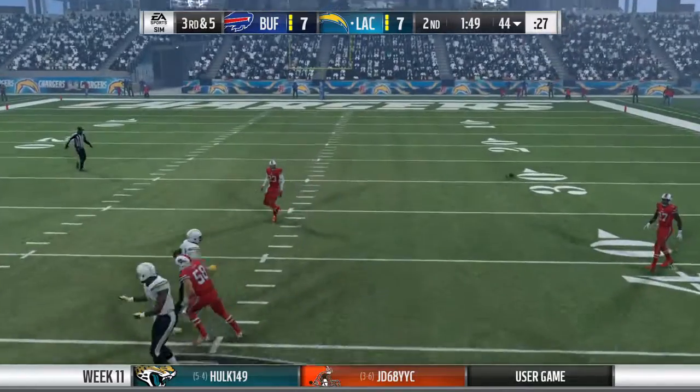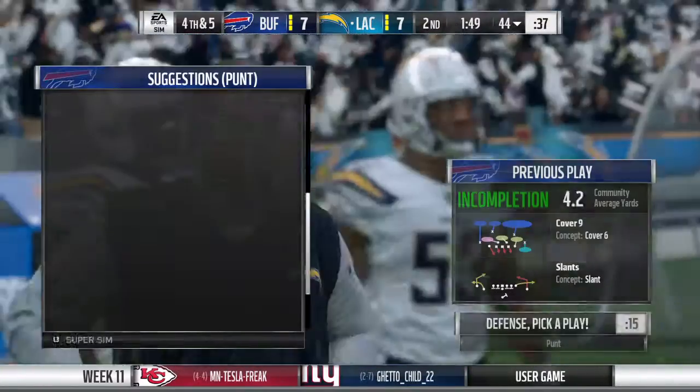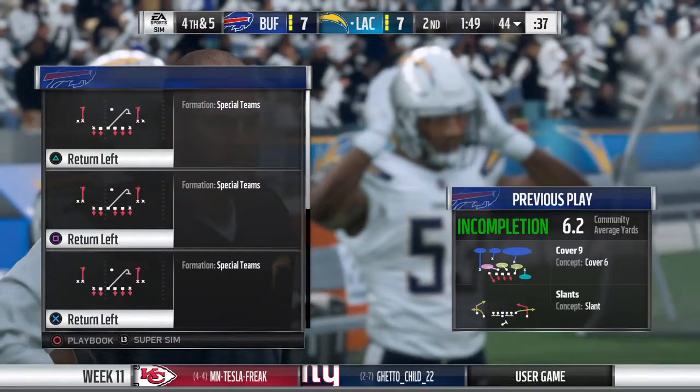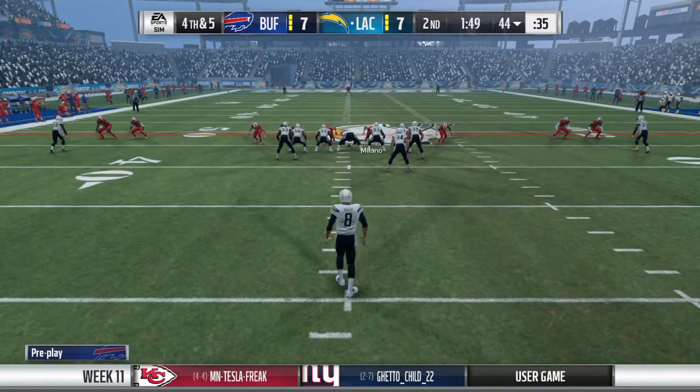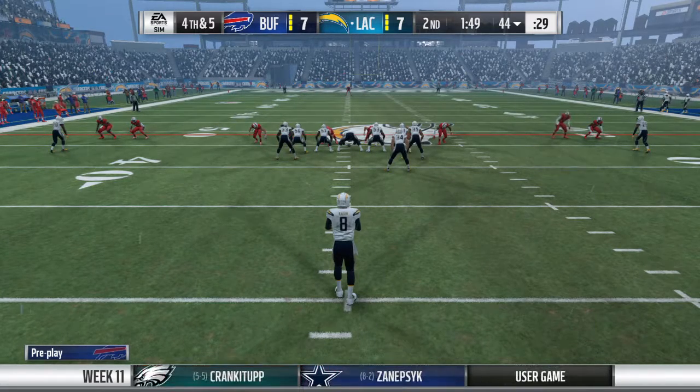Now Rivers, and that is incomplete. I'm not sure we could spot any tendency here on this 3rd down. They could have run it or passed it. Either one was available. They chose to try and get it through the air, but they were unsuccessful.